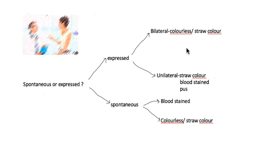But as I said, sometimes duct ectasia also, it is possible that it is happening in both breasts and it is expressed. But the important thing to understand is that if it is bilateral and expressed, there's nothing to worry about. It could be physiological, at most it could be duct ectasia. So expressed and bilateral, then nothing to worry for the patient.